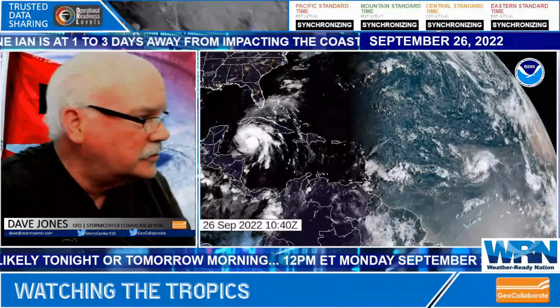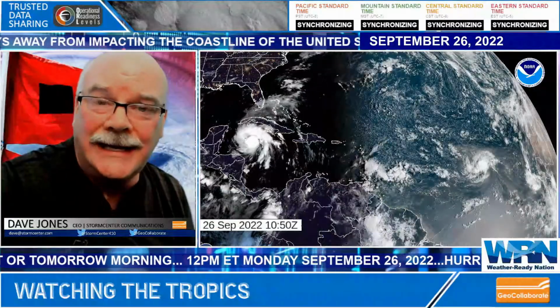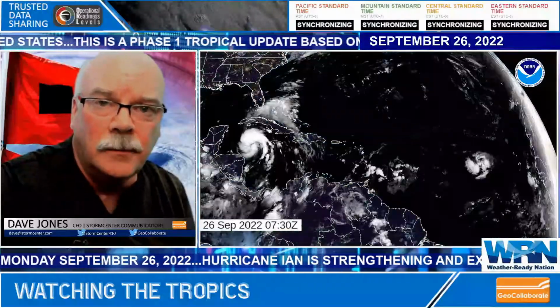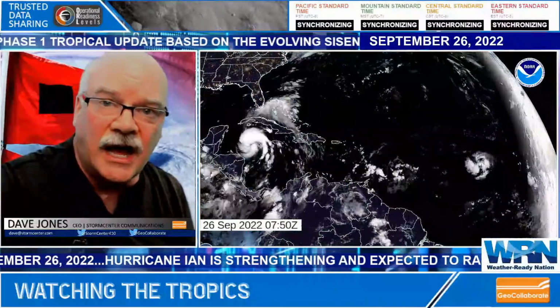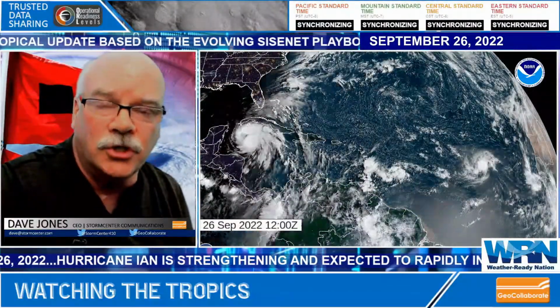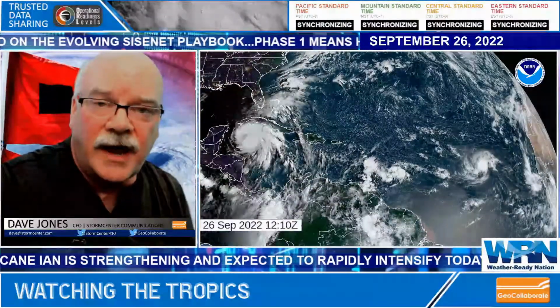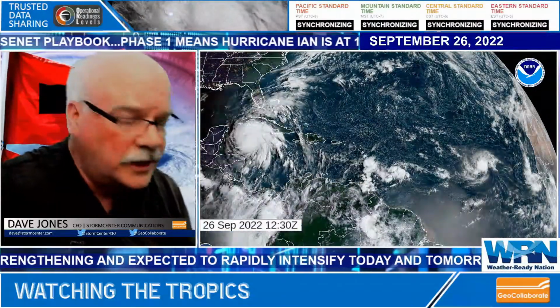But there's another system spinning in the central Atlantic, but all eyes right now are on Ian because this could be Tampa Bay's worst nightmare of a hurricane, making landfall north of the city. So the strong south and southwesterly winds pushing water, a lot of water, into Tampa Bay. Areas to the south as well, Sarasota, Port Charlotte, Punta Gorda, those areas are under serious threat for major storm surge flooding. I'll show you those as well when we get to GeoCollaborate.